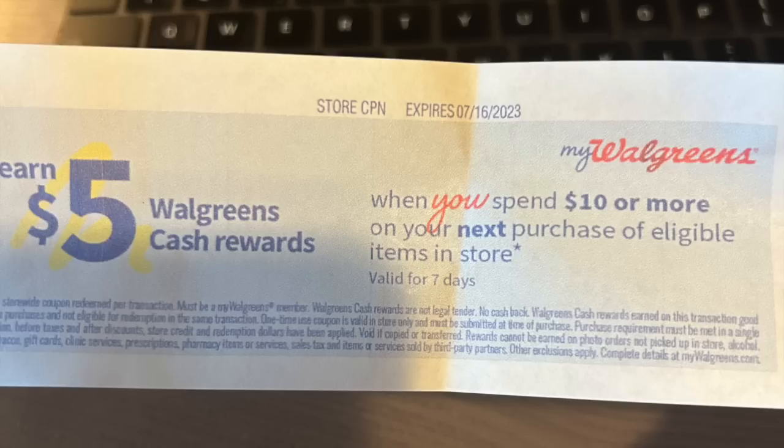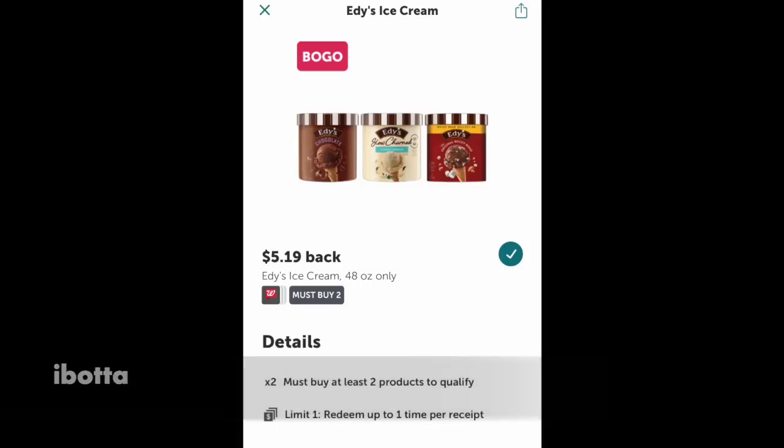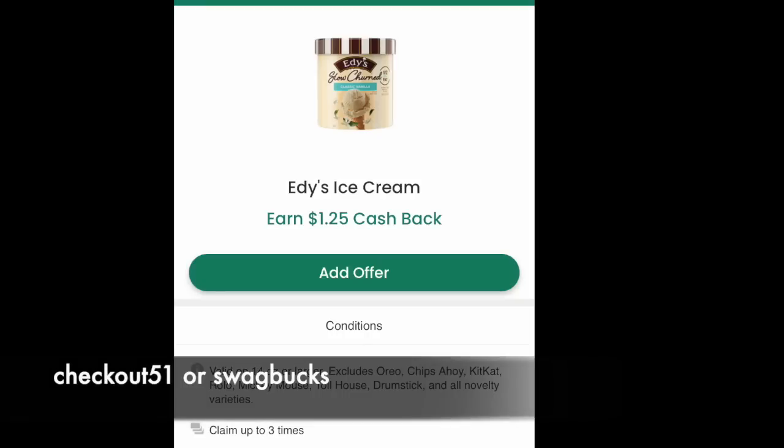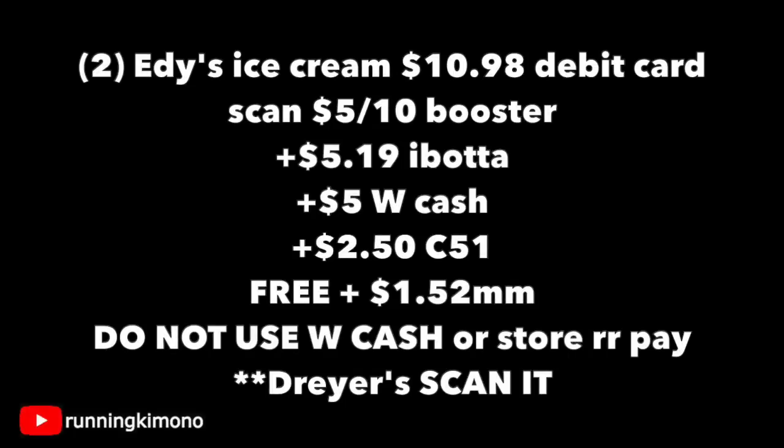So noted on that, but let's utilize this in this deal. IBOTTA's also giving back $5.19 when you buy 2 of these Eddies ice creams. And this is the 48 ouncer as well, the one in store. And in store, you can decide what flavors you want, and it's just a little easier. Checkout 51 or Swagbucks, depending which one you use, is also giving back $1.25 for each. So make sure that you have that offer loaded. Grabbing 2 of these Eddies ice creams, that's going to be $10.98. Get the cashier to scan that booster, which is $5 back when you spend 10.